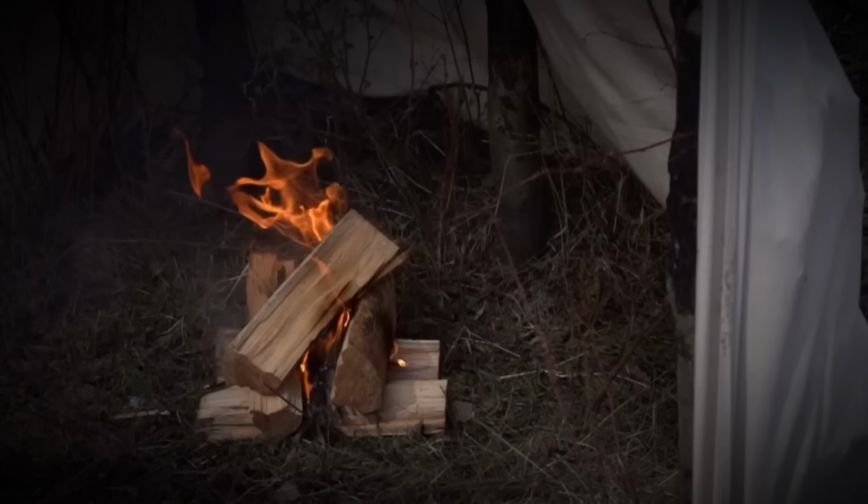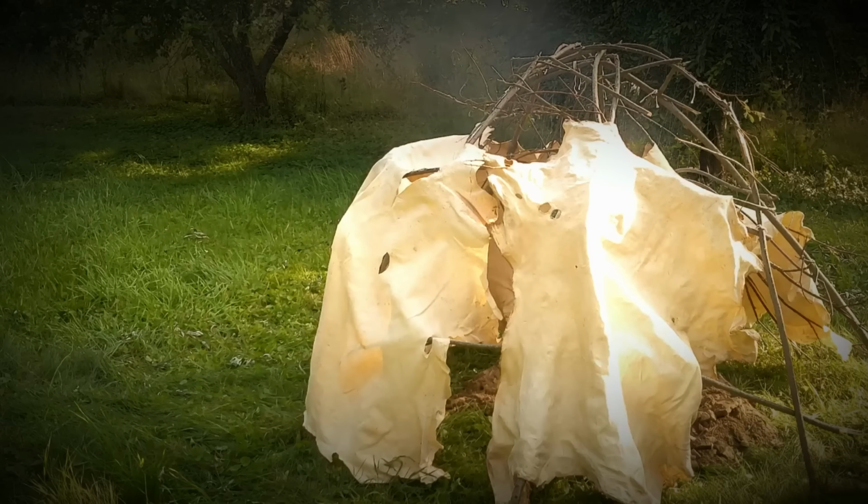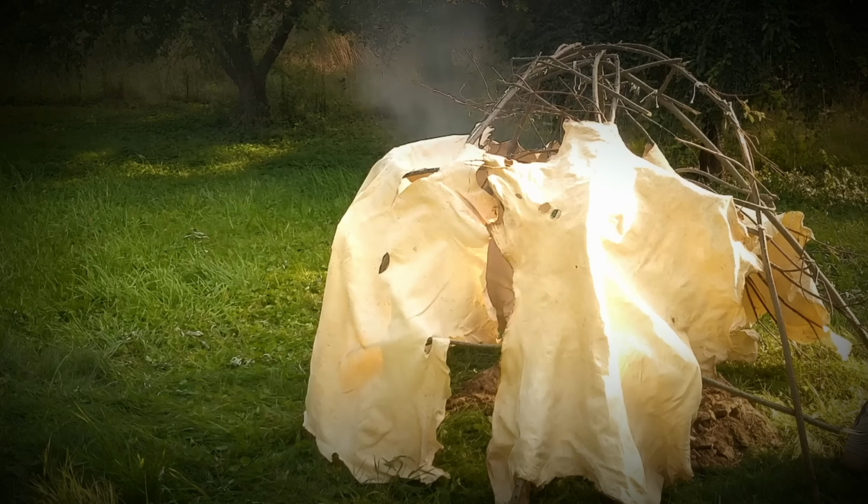Different woods created different properties. Oak smoke made leather harder. Pine smoke added water resistance. Apple wood created pleasant smell.